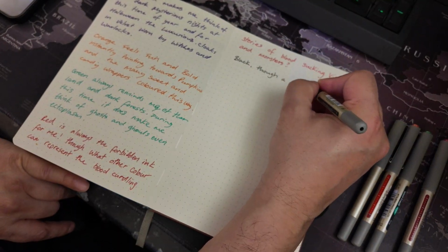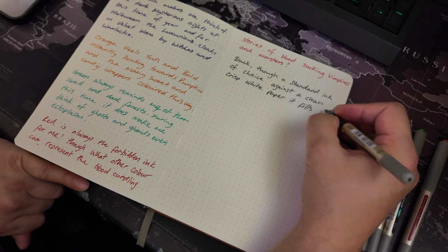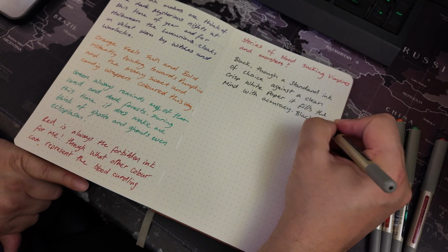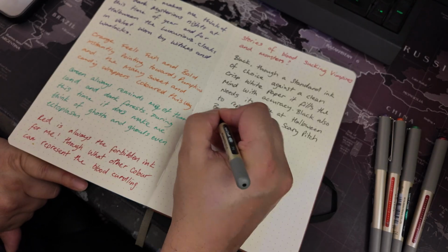Yeah, and obviously black. We've got to go back to black again, I'm afraid. Black, though a standard ink of choice against a clean, crisp white paper, it fills the mind with accuracy. Black also needs its place at Halloween to represent the scary pitch black corners and shadows.